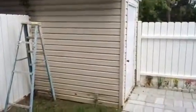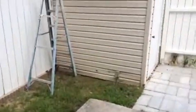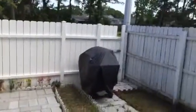Show you the backyard real quickly. You have a storage shed out back. Little fenced-in area. Back patio. We'll take you up and show you the upstairs.